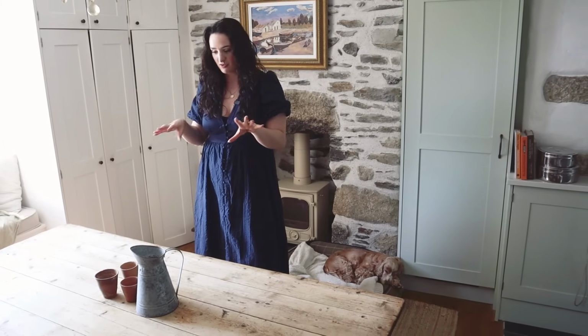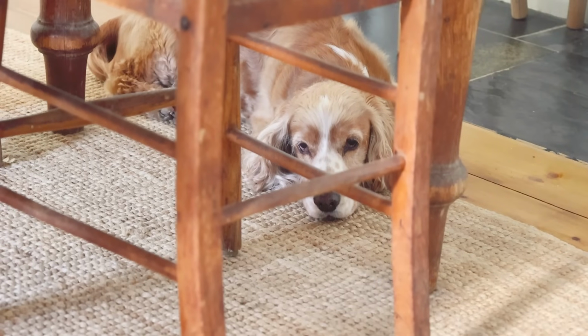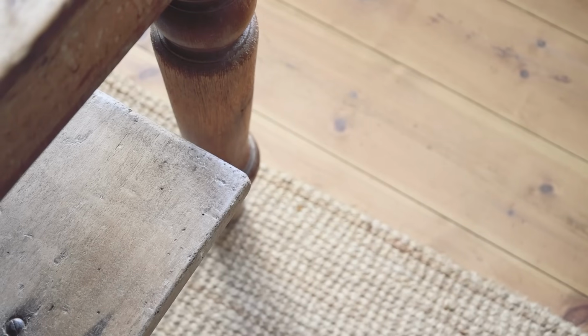And then the chairs and the stool have all been just picked up from Facebook Marketplace, or I think the stool was from Etsy, just to add to that kind of mismatched style.